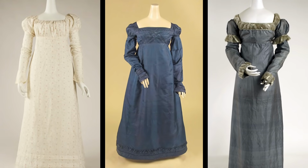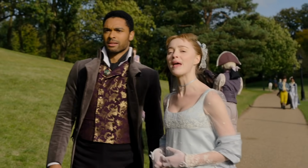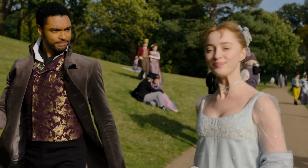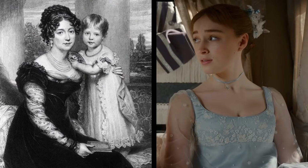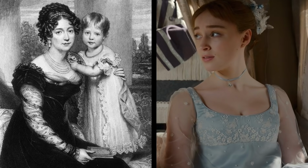Daphne's dress would be long-sleeved with a square neckline filled in with a tucker. Daphne's sheer sleeves could be acceptable for afternoon attire. However, this trend didn't start until later in the 1810s. Sheer sleeves would become more prominent in women's afternoon styles in the 1820s and 30s.